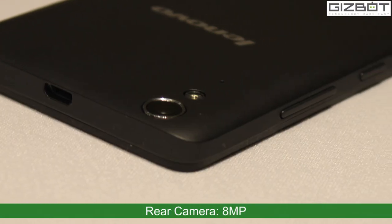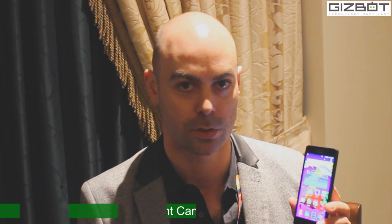People love to take a lot of photos. You got an 8-megapixel rear camera and 2-megapixel front camera, and with all that expandable storage, it's going to give you lots of space to store big photo libraries. Really nice. One other thing I want to talk about is, again, I'm going to mention the Dolby Digital Plus.